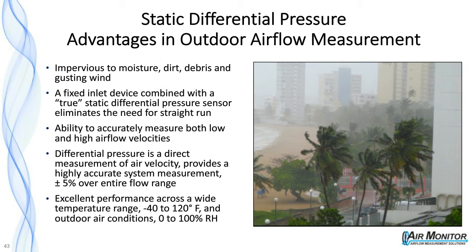The fixed inlet device creates a uniform pressure field, and that eliminates the need for straight duct run. And we also have the capability with the dual transducers to measure over a broad range of flow and maintain plus or minus 5% of reading.